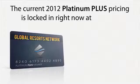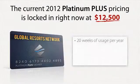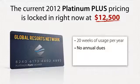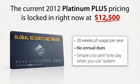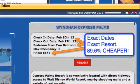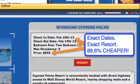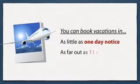The current 2012 Platinum Plus pricing is locked in right now at $12,500, and this package grants 20 weeks of usage per year with no annual dues, and after you complete your initiation fee of $12,500, you have a simple a la carte, only pay when you use system, meaning if you spot a week like this one at the Wyndham Cypress Palms, you only pay $546, which would save you 89.6% off Expedia, and that counts as one of your 20 weeks. You can book vacations in as little as 1 day notice, like I have, and you can book vacations as far out as 11 months.